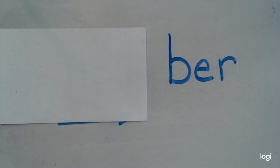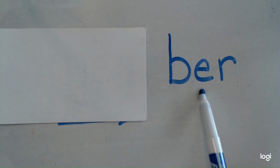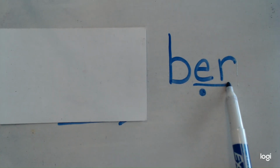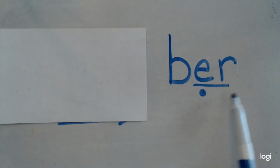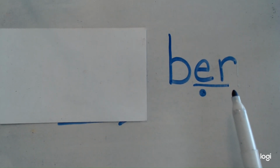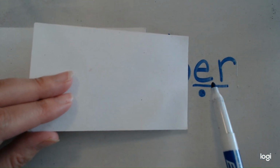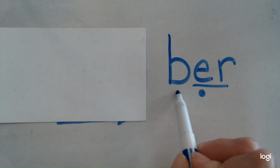Here's the next syllable and the last syllable in the word. Now, you know, I like to look for the vowels in every syllable. I notice that this vowel, E, has an R after it. E and R together sound like this. Remember, R all by itself sounds like this. So E and R together sounds like this. Can you read this syllable?